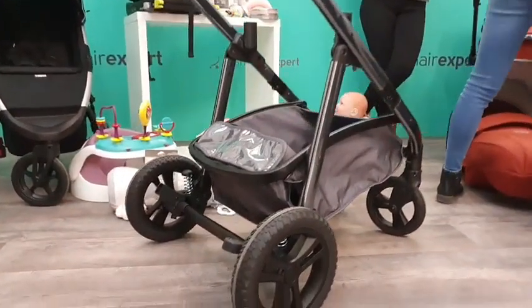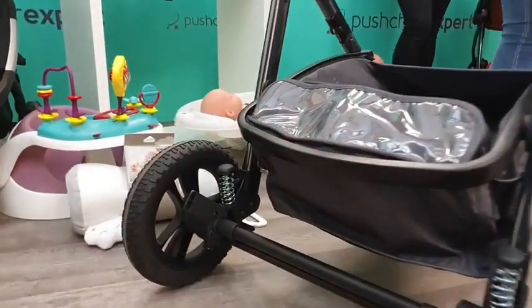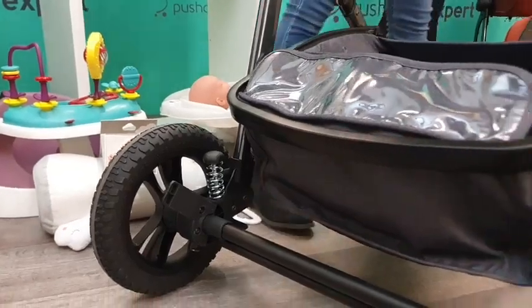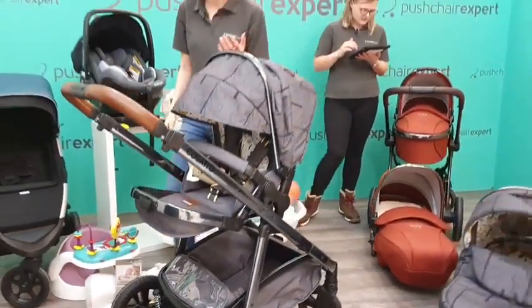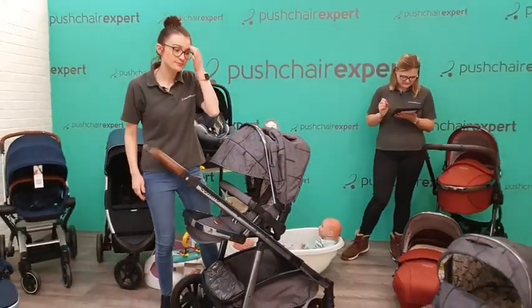That's not important, as long as the driver's happy. But that's one thing we do get, isn't it? If you are quite tall, you want to make sure you don't look silly pushing the pushchair. There is a good range of height on that.